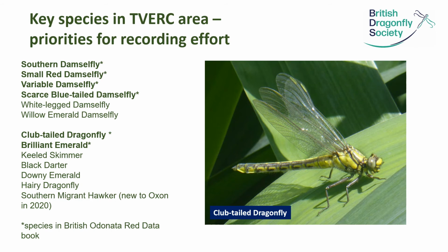As I mentioned earlier, it's an exciting place to live and look for dragonflies, and it's an exciting time as well, because we've recently had some new species colonise our area. The willow emerald damselfly has just started turning up in Oxfordshire and Berkshire just in the last couple of years. So that's one to look out for as it begins to perhaps spread to new areas.